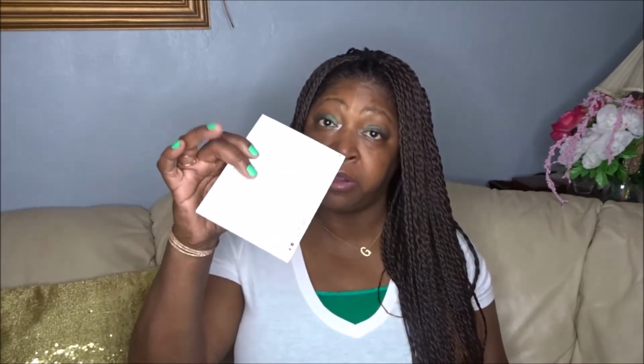$15 for a beauty sponge. And I don't see where the fact that it's charcoal infused makes a difference. Okay, I'll read the box later on to find out if they should have put it on the card. Why does charcoal infused make a difference? Okay, next item. Oh, pretty box.